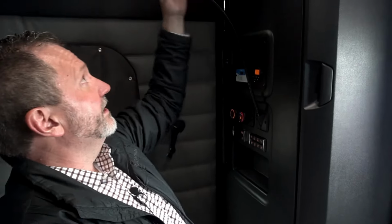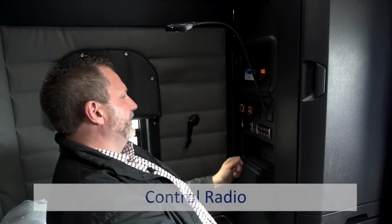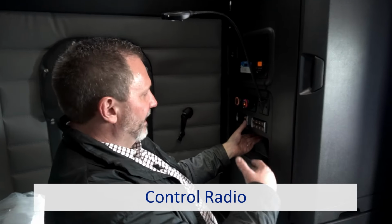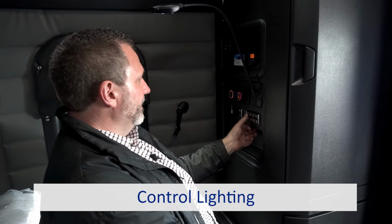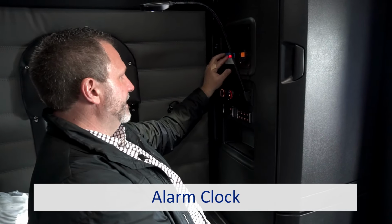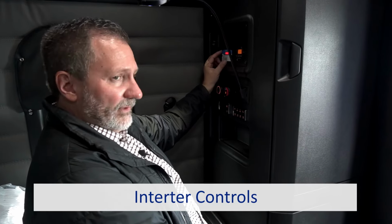It's nice how Freightliner's put everything as far as controls right here at your fingertips. You can control the radio volume from here, control your lighting in the top of the bunk. There's an alarm clock visible that you can set, as well as your inverter controls located here.